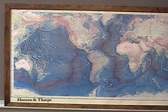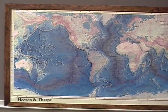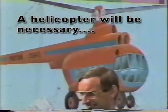We can leave Japan behind and go on up the Ring of Fire to the Kamchatka Peninsula and see what the Russians have been able to do with their extra heat coming up from the subduction zone of plate tectonics. The Kamchatka Peninsula is a really remote area.